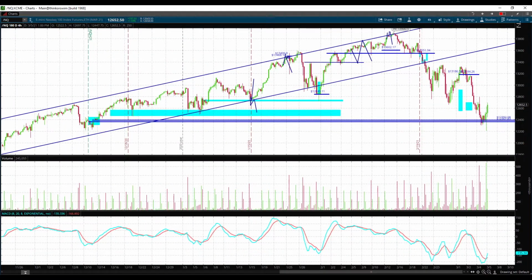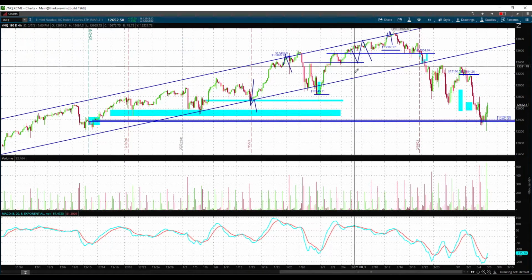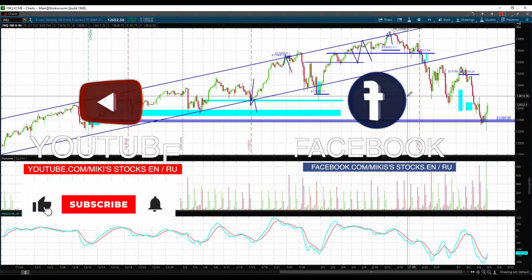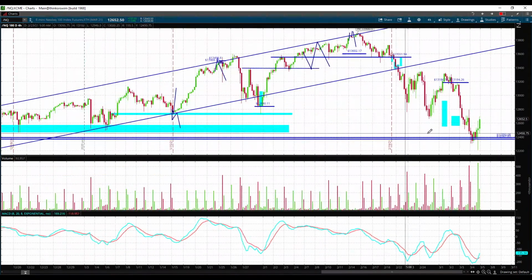So like always, we are analyzing the NQ in a 4-hour chart. NQ is the E-mini Nasdaq 100, and as you can see, I always leave my draws here so you can see what we talked about last week and 2 weeks ago and so on. And obviously you can go ahead on YouTube and Facebook and see the other videos to compare what I analyzed and what actually happened. So last week we talked about the potential move to the downside in the Nasdaq and the S&P. And this is exactly what we saw.